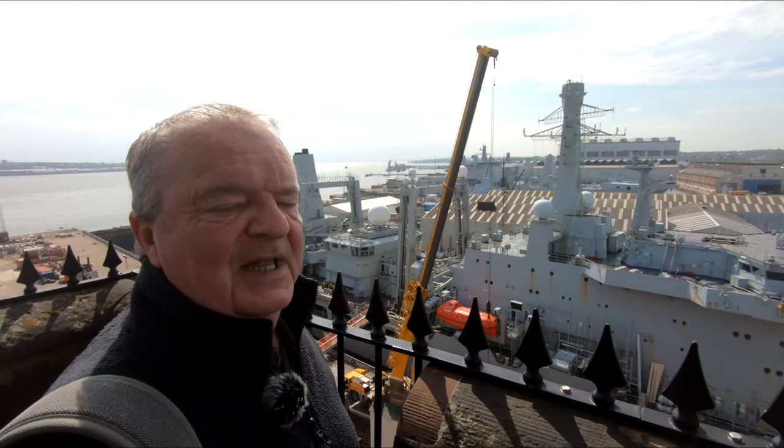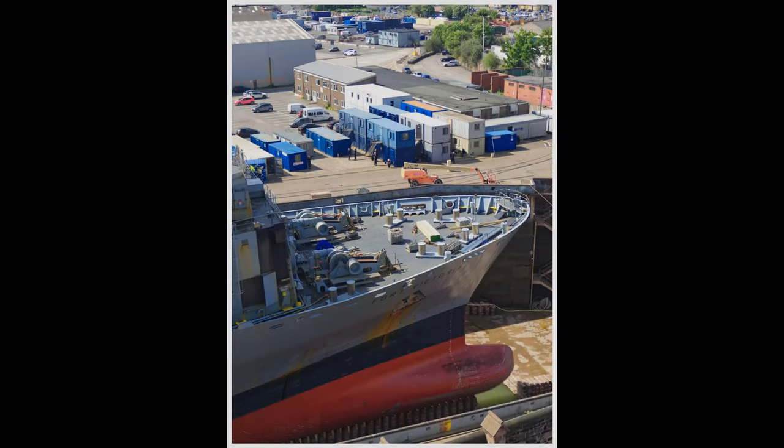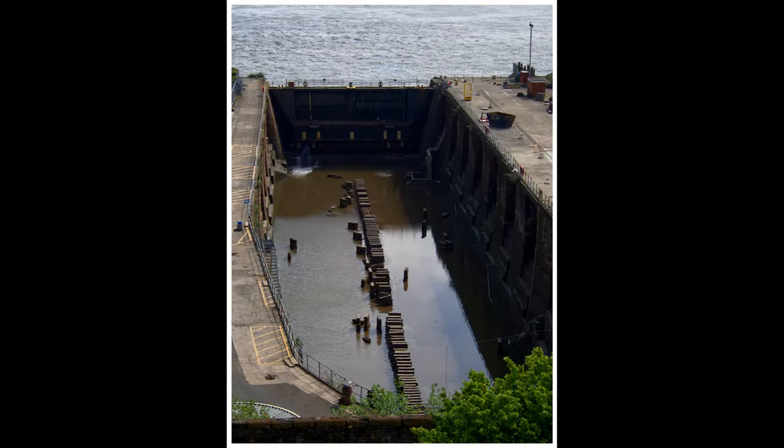So I'm going to do some stills now, see if I can excite you with them. A couple of shots I've just done are using the 14-42. I'm just now going to change over to the 40-150.